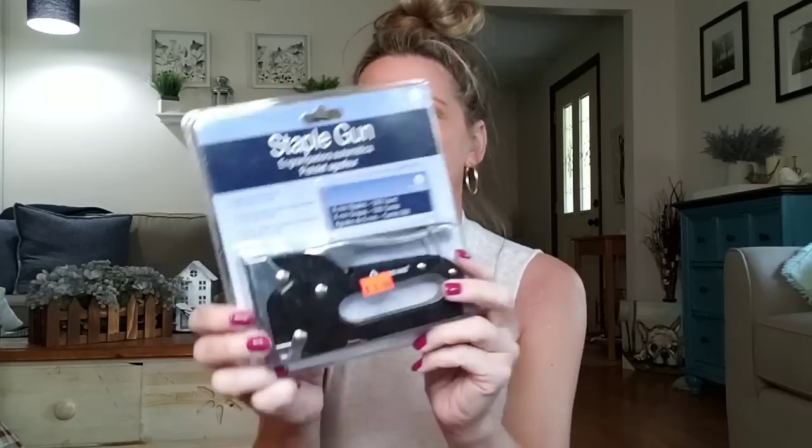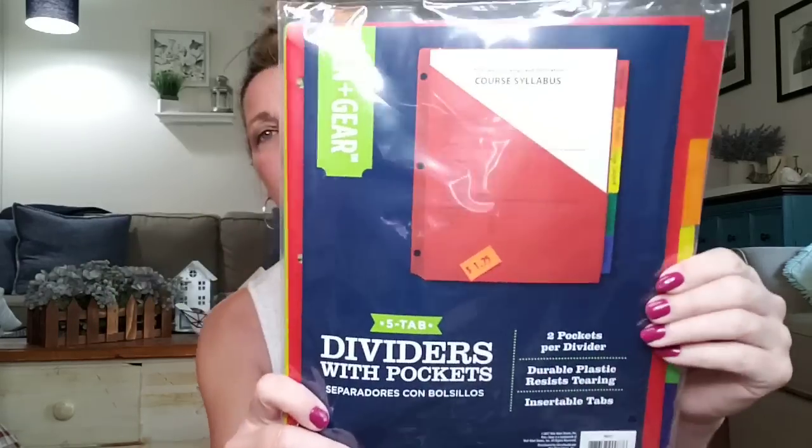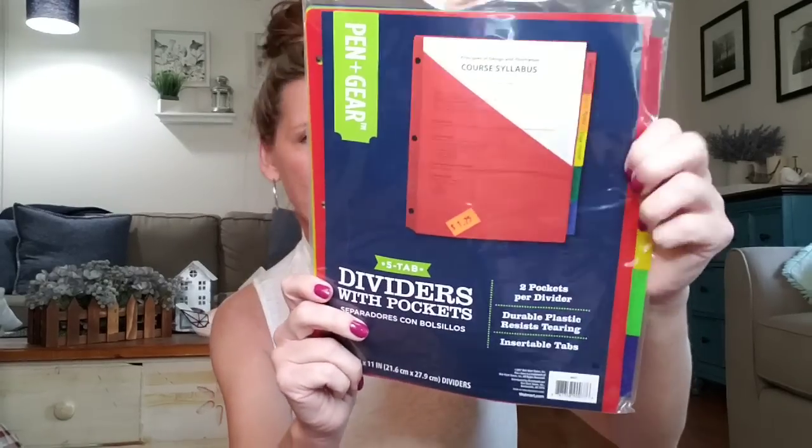And it does come with 1,500 staples for $5. Picked these up for $1.25. I know my daughter's going to need these for high school. These are dividers with pockets. And what kind of material are you? Plastic. Plasticky.